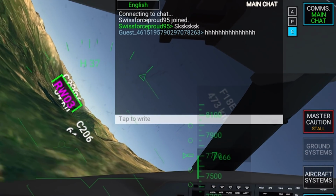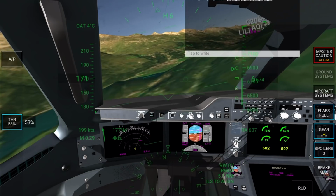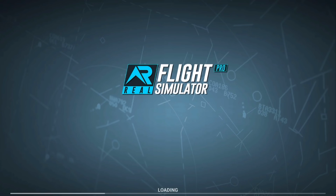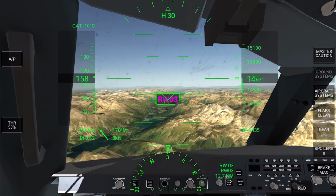Swiss Force proud. Oh my god, we're stalling out, by the way. We should probably concentrate on flying. Alright, let's now go ahead and actually get this plane... oh, Jesus Christ. Did we just really crash? Damn. Okay, that was an interesting stall behavior. Stalling out completely at 170 knots. Welcome back to Swiss 01.